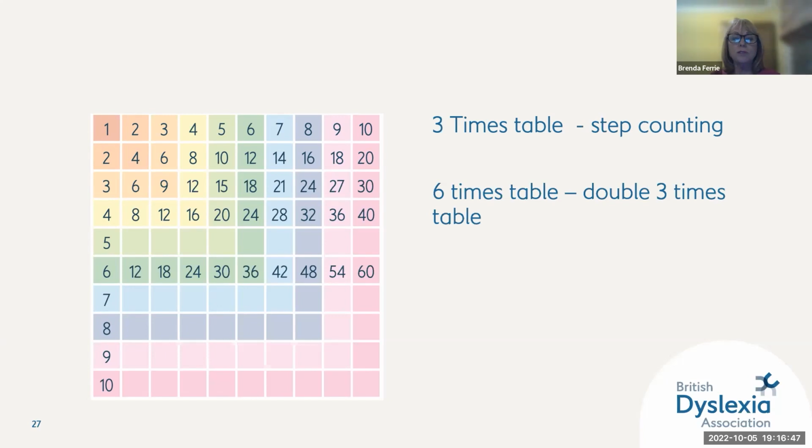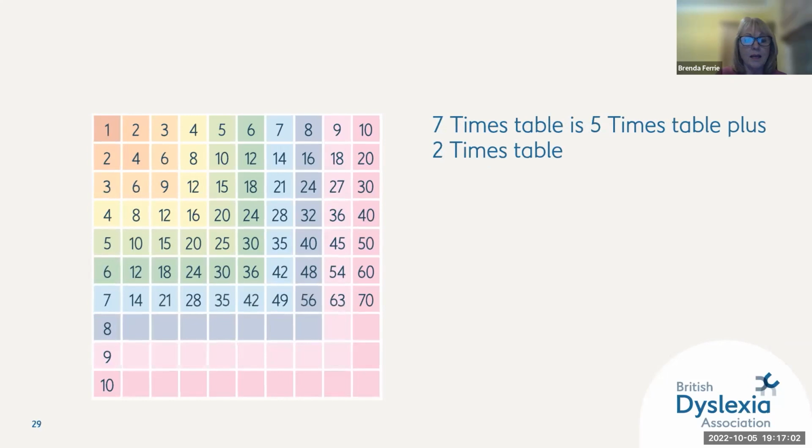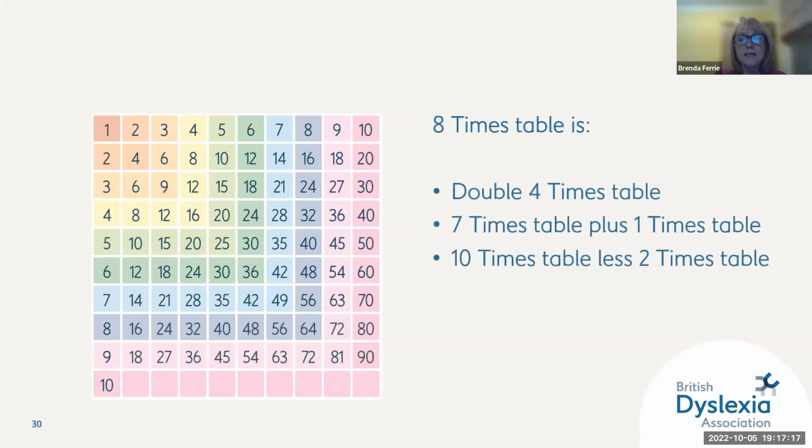So 3, 6, 9, 12. And then if you double your 3 times table, you get your 6 times table, and you filled that one in as well. Your 5 times table is a nice little pattern of noughts and 5s. Your 7 times table you can do by adding your 5 times table to your 2 times table. So if you've got your 2 times table and 5 times table, you can fill in your 7 times table. 8 times table is either your double 4 times table, or it's your 7 times table plus another 1 times table, or the 10 times table taken away the 2 times table.